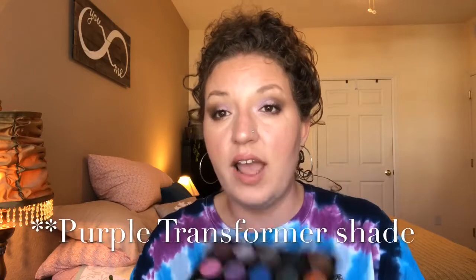And then the last shade I went in with really punched up the inner corner with this shade called Mind Games. And it is the purple transition shade right here in the palette. I love it. It's probably one of my favorites of those Transformer shades. It just has such a unique effect, whether you use it alone or you layer it over another shadow. So I loved how this look came out in week 2, and let's go ahead and move on to week 3.